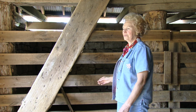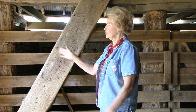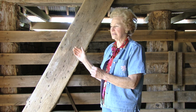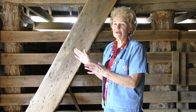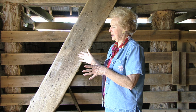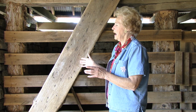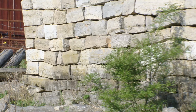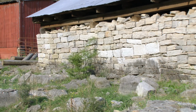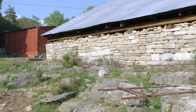So this barn has two layers. There's an outside layer of stone, and then there is an inside layer. The inside layer looks just exactly like the outside. And then as they would hew out the rocks to fit where they needed them, all the little pieces of rock, they would pick up and put in the center. And that's what they did on this side of the barn, the whole side, we restored it.